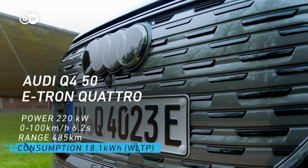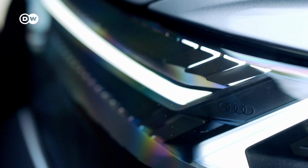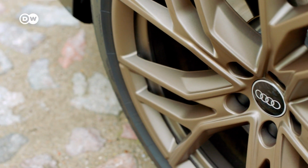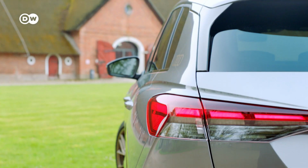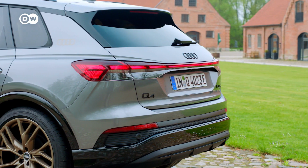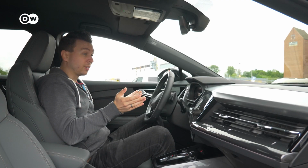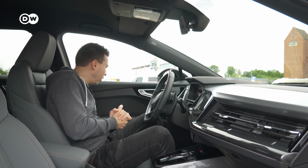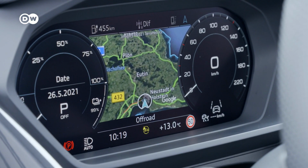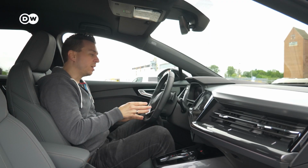The Q4 E-Tron comes at a length of 4.59 meters and a height of 1.63 meters. Despite these compact dimensions, it's rather spacious on the inside. The interior is very nice at first glance, and also if you look at it closely, everything seems high quality, very nice. And Audi has finally heard my beggings. They changed the steering wheel.